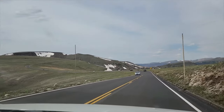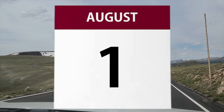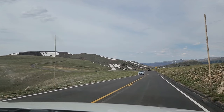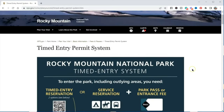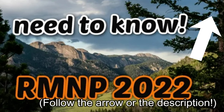I do have to pause at this point and tell you that if you are watching this the day that it airs, tomorrow is August 1st, 2022, which is when September tickets open for Rocky Mountain National Park, the most visited time in the park, with elk rut and the beginning of the fall colors. So be sure you are at your computer to get the timed entry tickets for Rocky Mountain National Park in Colorado if you plan to go in during peak hours in September. And remember, Bear Lake Corridor is even earlier in the morning. So just a friendly reminder, get those tickets. We have a whole video on this channel talking to you about the tickets. So check that out.